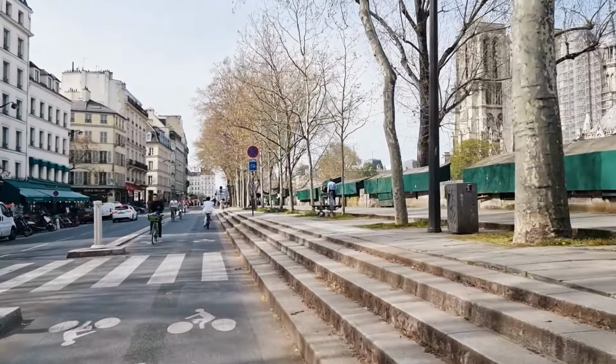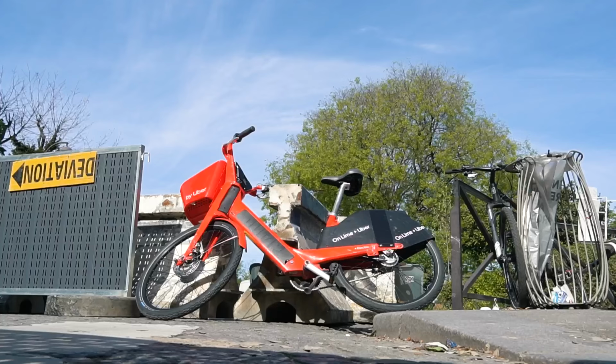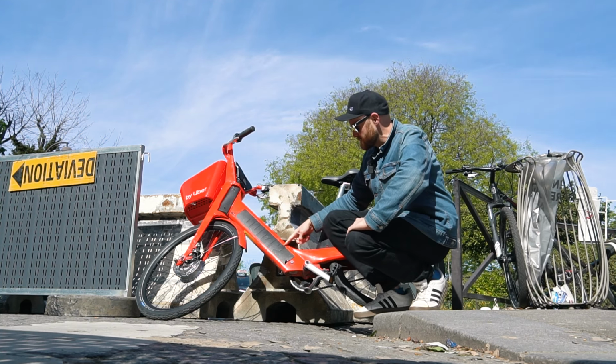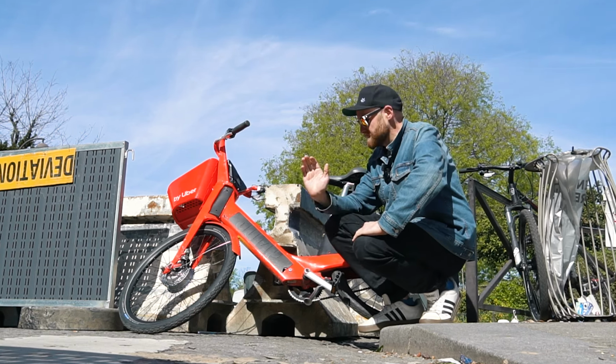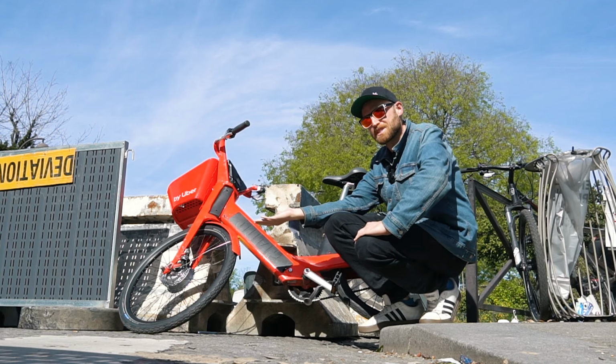So if you are going to use Velib or one of these ride sharing systems, there are probably a couple things that you should know. One piece of advice is that whether you're using Velib or a ride share, formerly known as Jump, now just Lime or Uber, double check the condition before you take the bike.